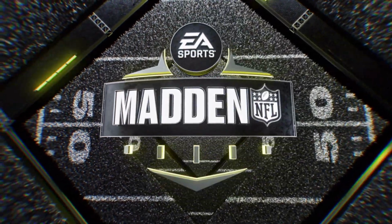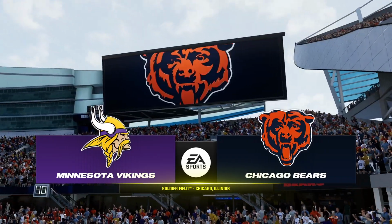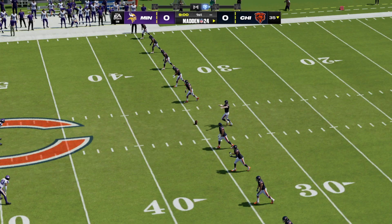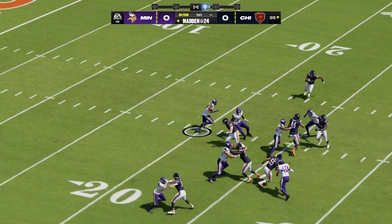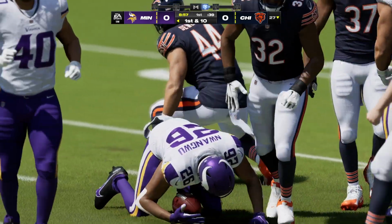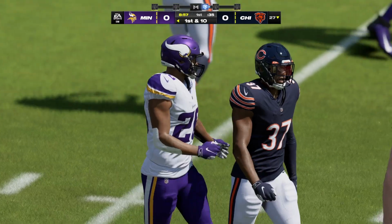Well, they say an early season snowstorm may be on deck in less than 48 hours, but today is picture-perfect fall football weather. Crisp and cool at Soldier Field in the Windy City. Today we've got what's always a hard-hitting battle in the NFC North, as it'll be the Minnesota Vikings taking on the Chicago Bears. Minnesota's offense takes over possession.